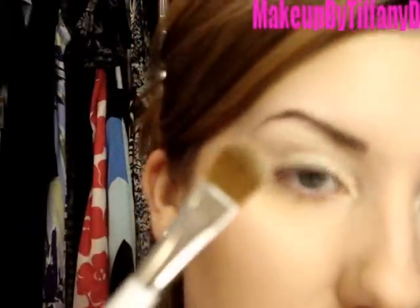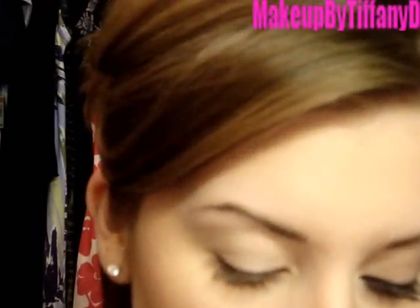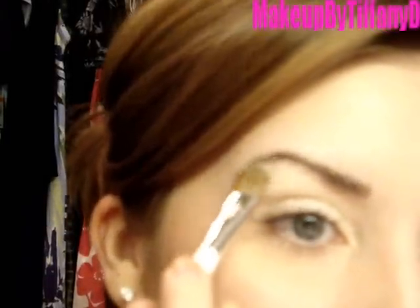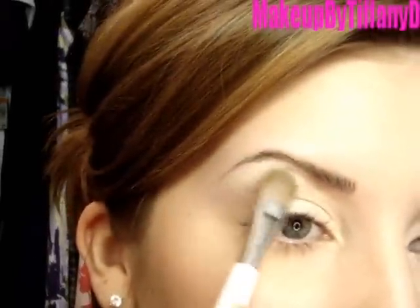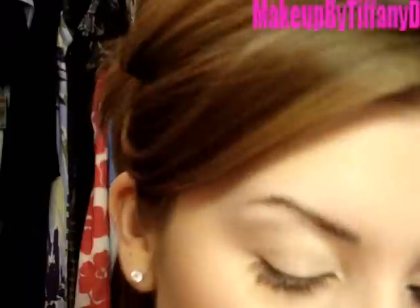Alright, the first thing I'm going to do is take my Sonia Kashuk flat eyeshadow brush. This is similar to a MAC 252. And I'm going to take the Blanc Type eyeshadow, which is just a really light cream, and use that as my brow highlight. Just dabbing it on. I'm also going to take just a little bit of it and put it right in that inner corner.